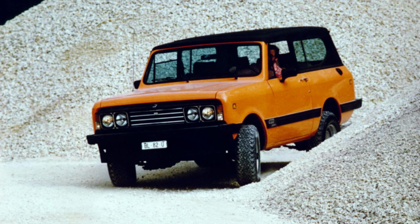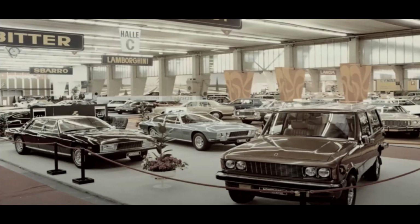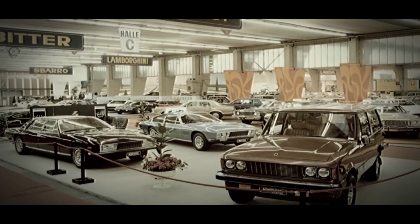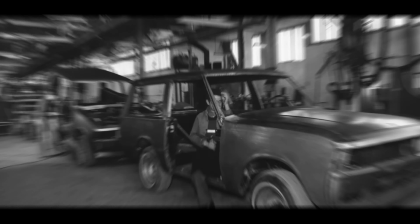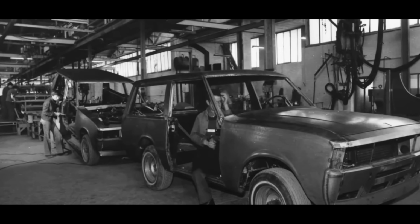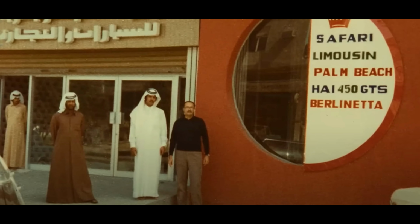Between 1977 and 1980, Monteverdi's boutique sold about 500 cars per year, several times more than in the early 1970s. This success came largely thanks to the introduction of luxury SUVs, which became particularly popular among wealthy clients from the Middle East. The late 1970s became the most successful and profitable period in Peter Monteverdi's career.